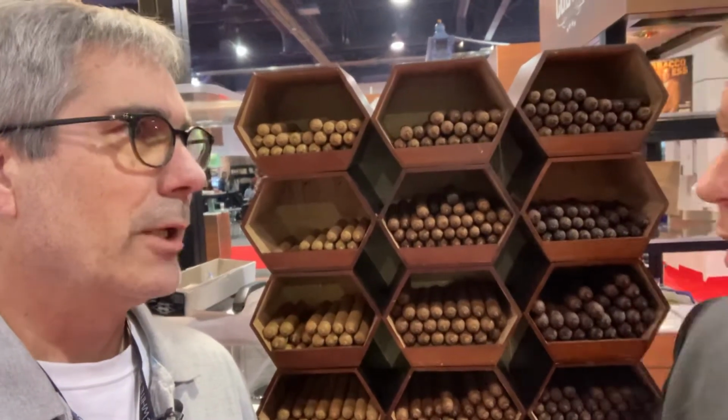So a retailer will give us an order, and then we'll take a pair of rollers. That's a person that does the wrapper and a person that does the filler, and they'll sit next to each other for 2 days and roll that retailer's production for 2 days, and only that retailer's production. And then once that production is done, the cigars go into the settling rooms for 3 weeks, and then they're imported into the United States, and then they're shipped directly to the retailer after we get the customs clearance paperwork on it. So it's one of the freshest cigars that you can get anywhere in the world.